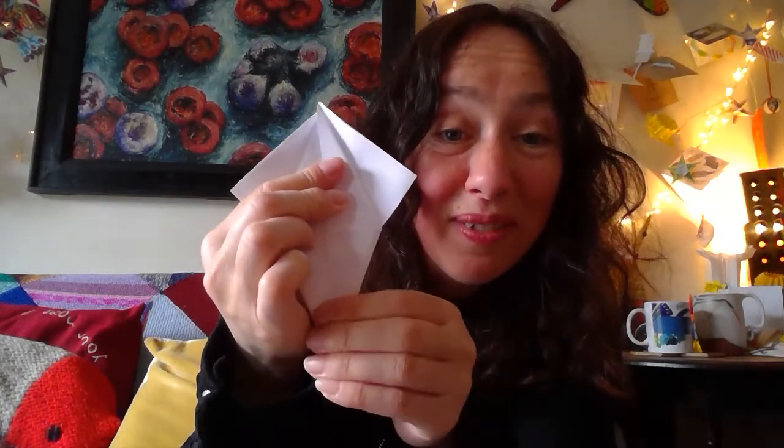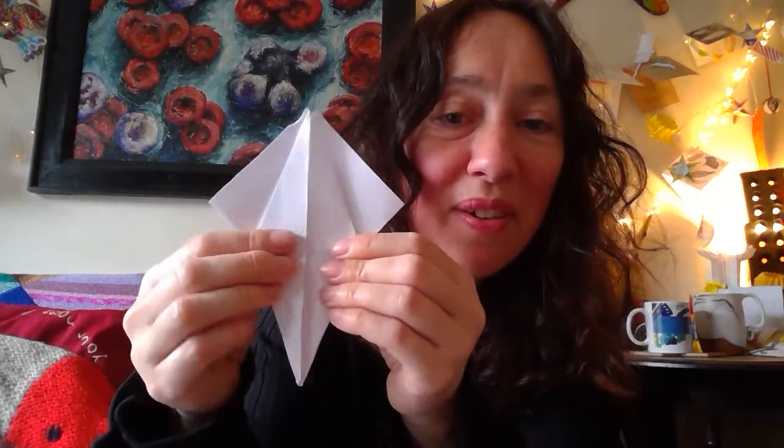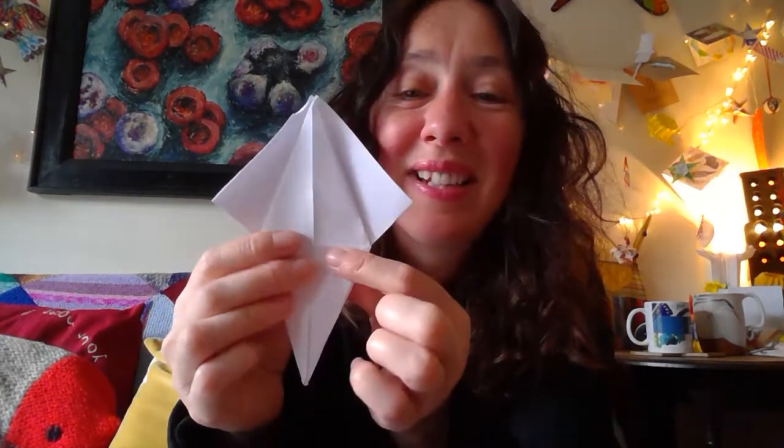I think paper's a little bit like a person. It's amazing what you can do with it, but you have to be kind and gentle. And that's also what I'm encouraging with origami. Go gentle, be kind to yourself. You know you will get there given that.